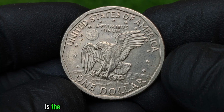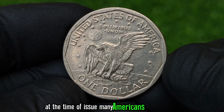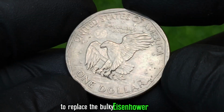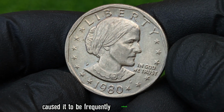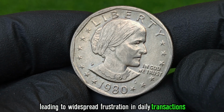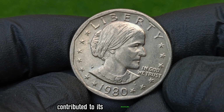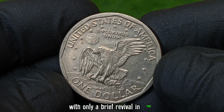Anthony dollar is the controversy and public reception it received at the time of issue. Many Americans were initially excited about the prospect of a smaller, more convenient dollar coin to replace the bulky Eisenhower dollar. However, the coin's size and color caused it to be frequently confused with the quarter, leading to widespread frustration in daily transactions. This public resistance led to the coin's limited acceptance in commerce and eventually contributed to its discontinuation in 1981, with only a brief revival in 1999.